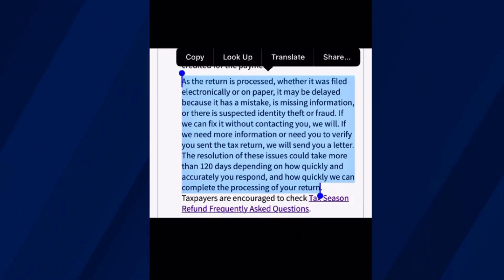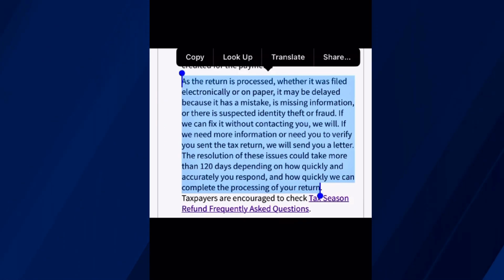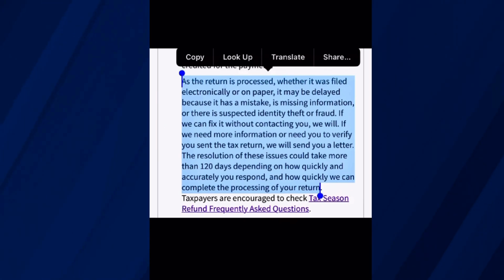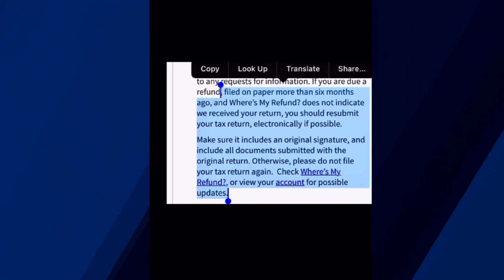If they need more information, they will send you a notice or update your status on the Where Is My Refund or Where Is My Amended tool. The resolutions are taking more than 120 days to be completed.